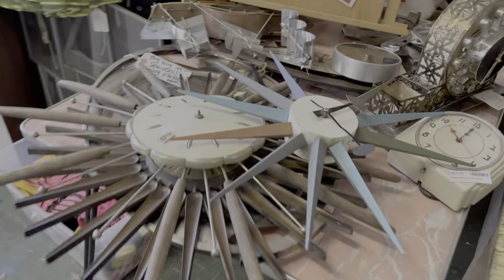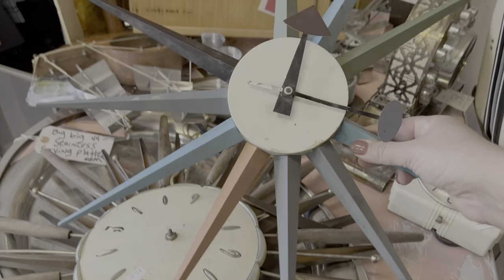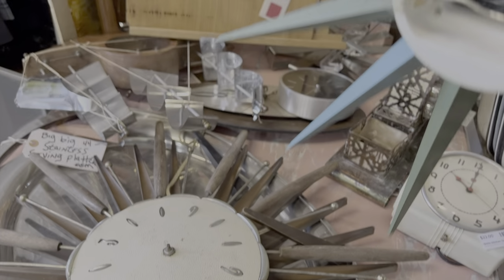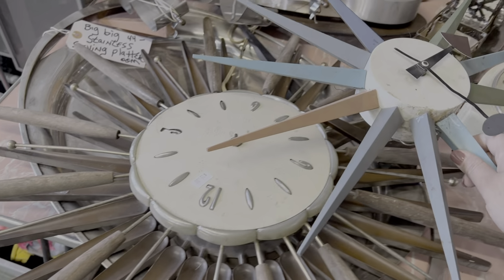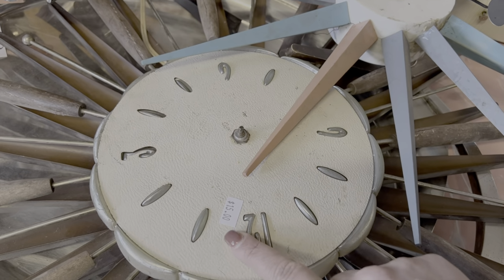Mid-century modern clock heaven pile over here. These all look to be DIY projects. It looks like every single one of these has some kind of flaw, and they are pretty rough. This one's even got some cracks. The pricing is really incredible. It looks like they're only asking $15 for these clocks.